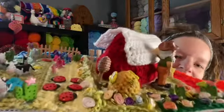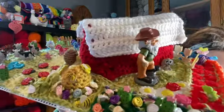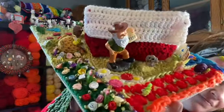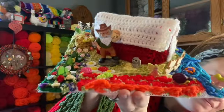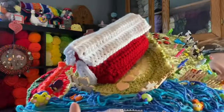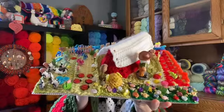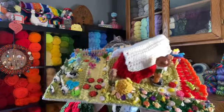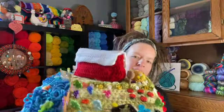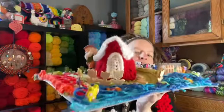Let's see. Oop. Please don't fall. Okay. So once again, it's all hot glued together because that's how I do stuff. So, you know, and yep. So this is it. I'll try to scooch. There. So, all right.